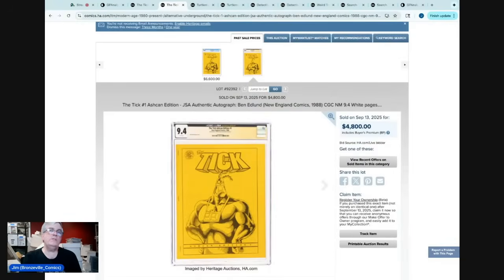Because what was there to compare it to? How did you know that $6,600 was a good deal? And how did you have any idea what you could sell it for with an authenticated autograph? Okay. I'm going to look at another one.